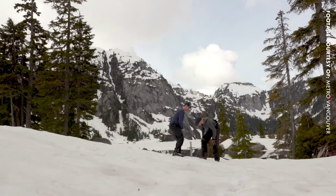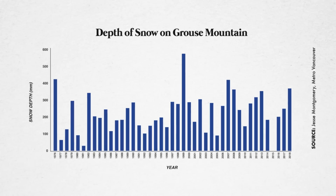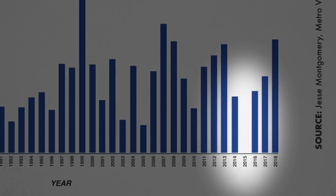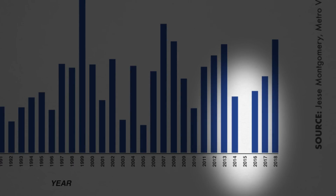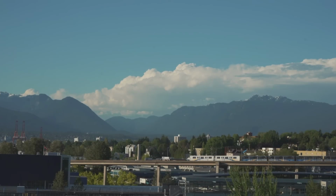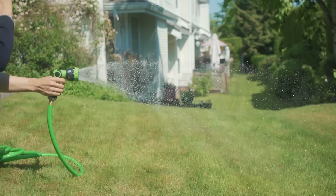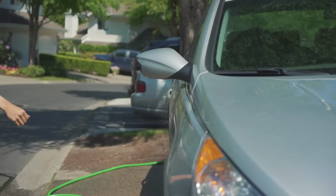Well, that's what happened in 2015. This graph shows the depth of snow near Grouse Mountain for March 1st of every year, and in 2015, that depth was 0. There was no snow at all in the mountains, and the result was a level 4 drought in Metro Vancouver and stage 3 water restrictions, which meant a total ban on watering lawns and washing cars.